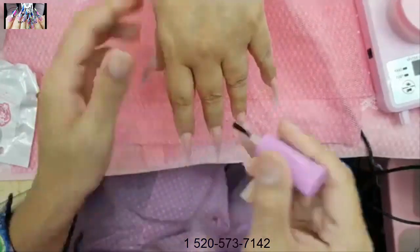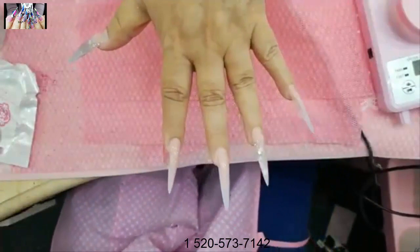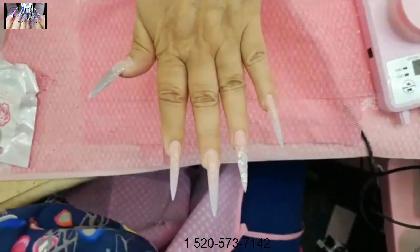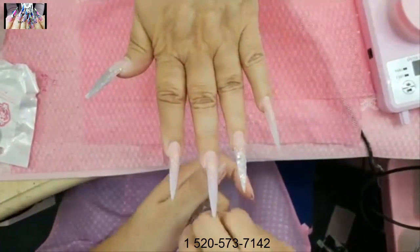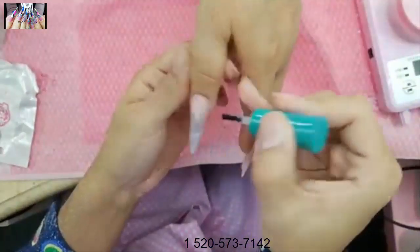So now I'm applying one coat of nail prep. Kimberly Love, she shared the video. From Washington. Antonio. Hi. And now one coat of primer.